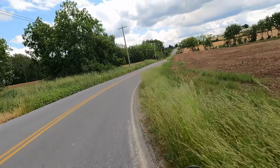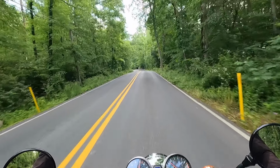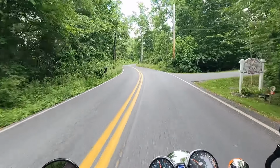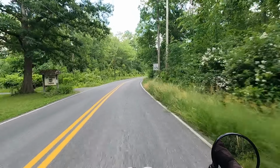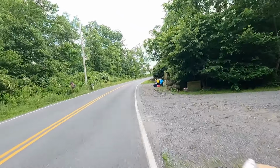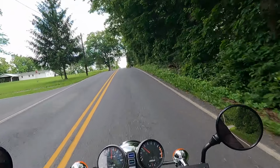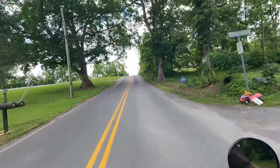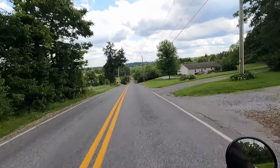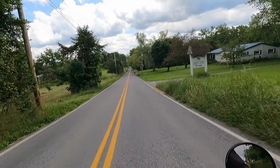Corner turn-in is very, very nice. One of the complaints that these got in stock form was that the carburation could be a little bit snatchy on and off throttle, especially at lower RPMs, and I do notice that on this bike. I have messed with the jetting to try to get that a little bit better, and while it's improved, it is still just a little bit abrupt on and off throttle at times. But again, it's at very low RPM, and I don't normally notice it while riding.